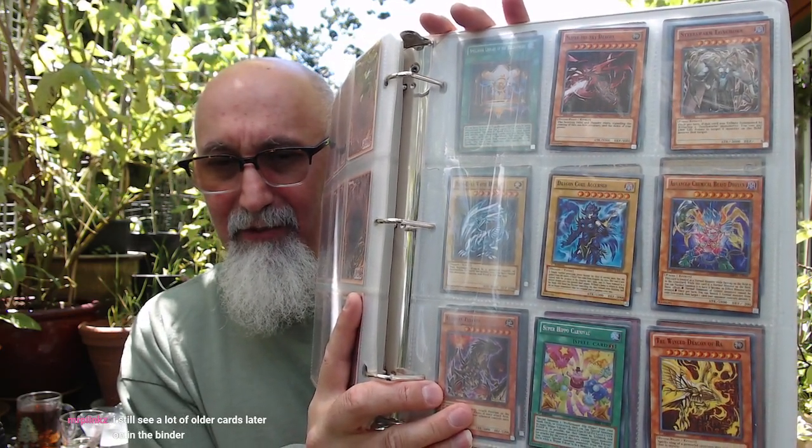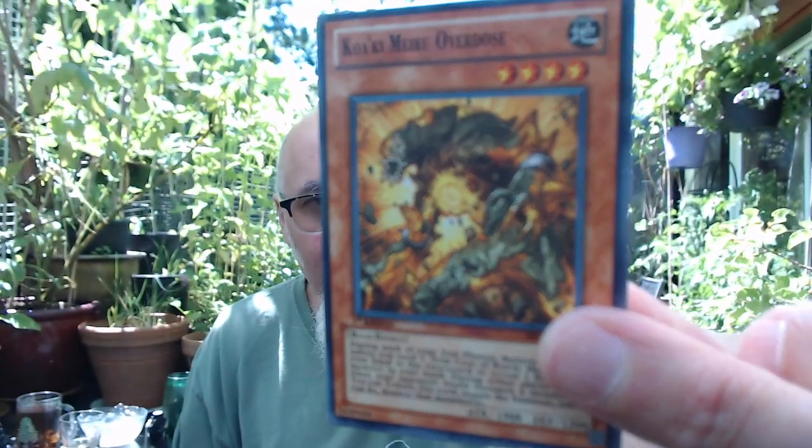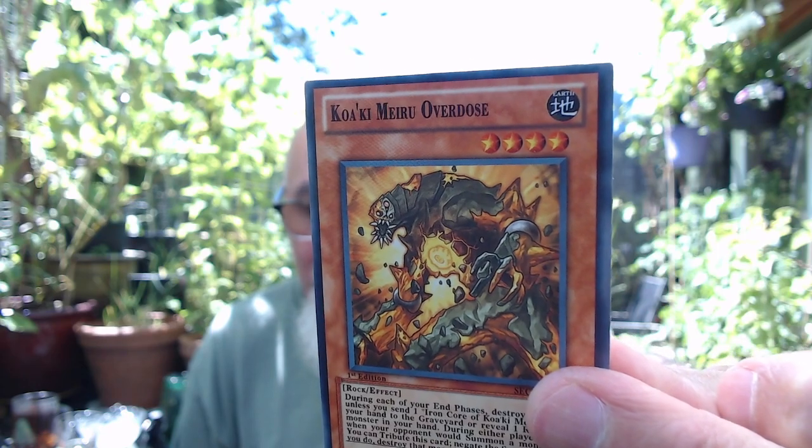What's the character name on the one you think may be fake? Oh, well, from what we understand, they're definitely fake. The character name. Oh, I lost it. What was it? It was this guy. Kokimiru Overdose. This one, fake. Right? Mr. Pinks, I still see a lot of older cards there, cards later on in the binder. Okay, cool. Awesome.